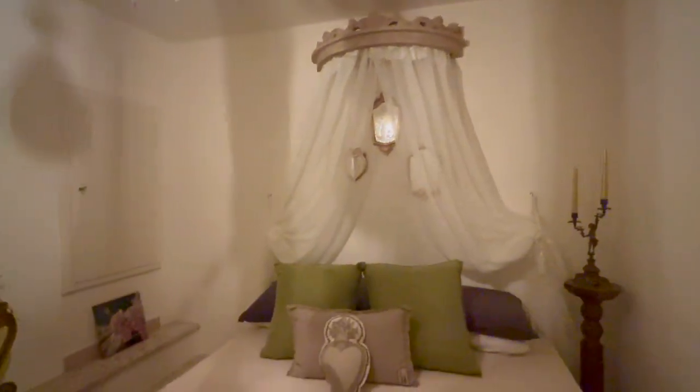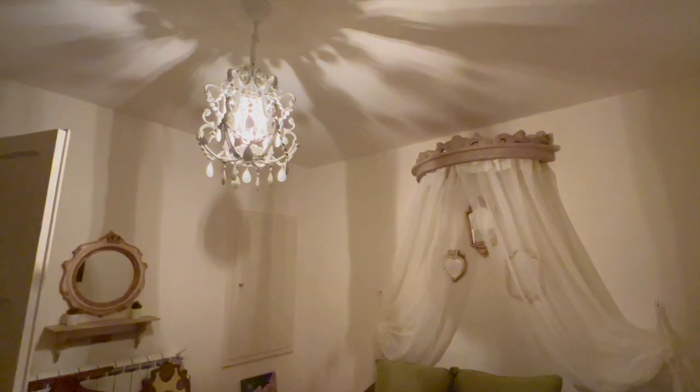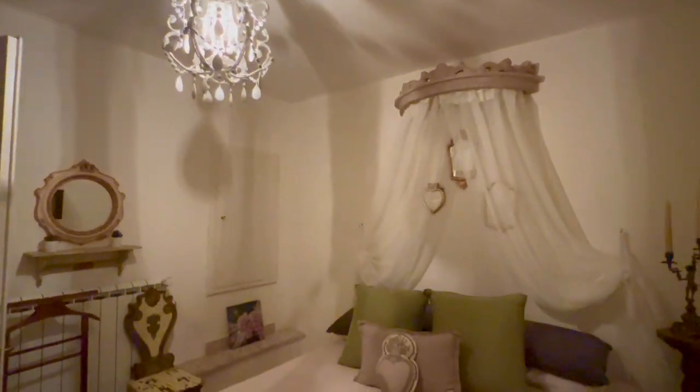I've just turned this light on in case anyone has to come up. Have you seen the bed crown in the evening? I can't remember if I've showed you all. I know I've shown you the light on before.